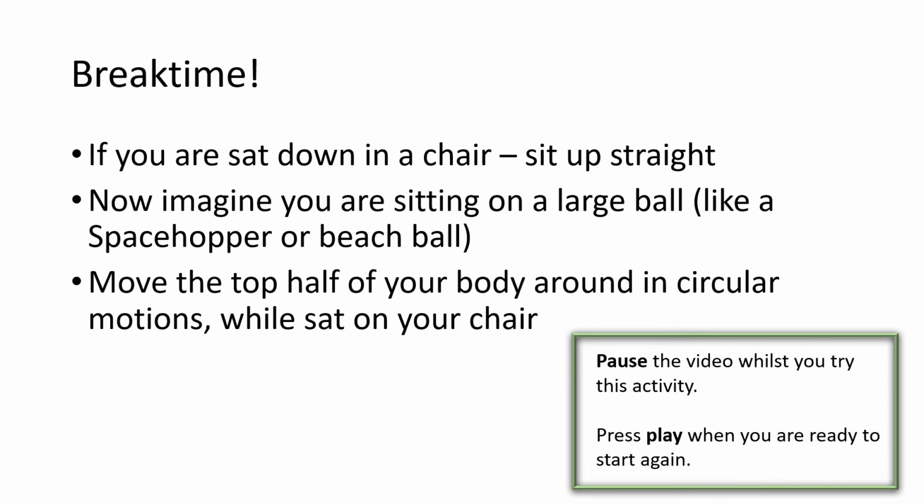And it's break time again. Time for a little break. If you're sat down in a chair, sit up straight. Now imagine you're sitting on a large ball, like a space hopper or a beach ball. Now move the top half of your body around in circular motions while sitting in the chair. This is a bit like sitting on the Hokki stool. It's good to keep your body moving while you're sat down, and it helps you concentrate a bit more on your work rather than sitting stiffly for too long a period of time.